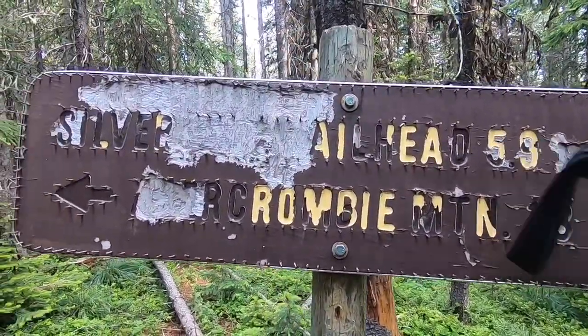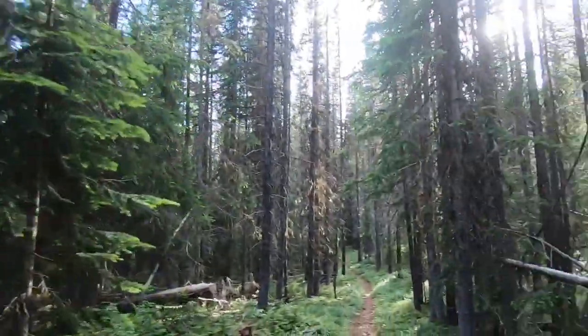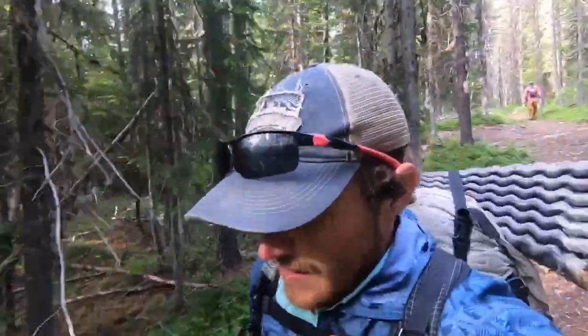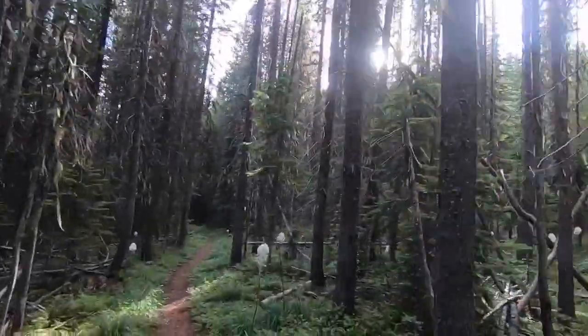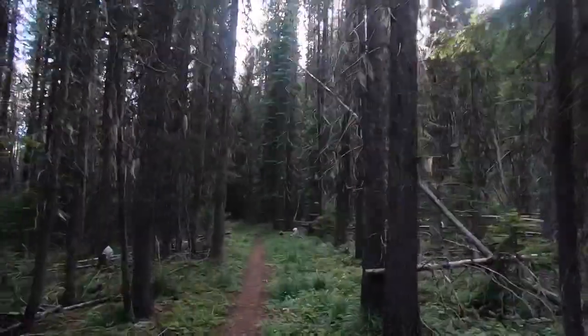That's what we're aiming for. Hard to read, but 5.9. I think it's this way. I hope I'm right, but I believe I am, because that sounded like the right mileage. And this campsite has picnic tables and a privy. So it's either right before 6 or right after 6, and we got 6.